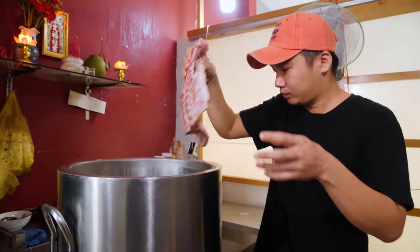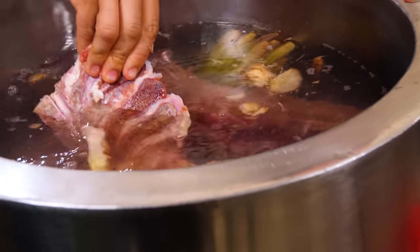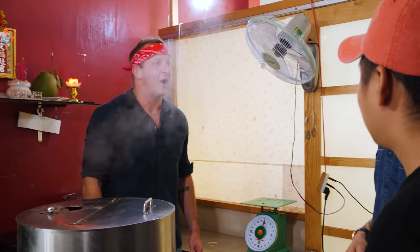Cooking Lang Sap is pretty straightforward. Which part of the bones are you using? It's the pork spine. The bones are boiled in water for 2 hours until the meat becomes soft and tender. Aside from the boiling, what is it that makes this dish really come together? What? He is a one-word answer kind of guy. Yo, what do you say? Chillies.